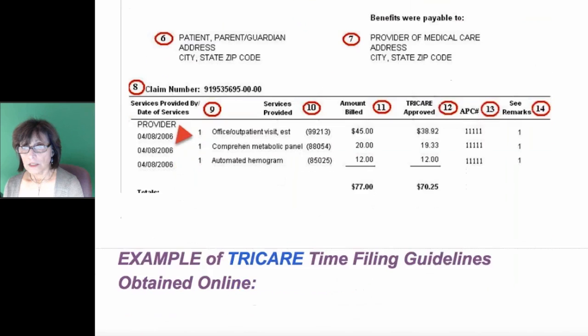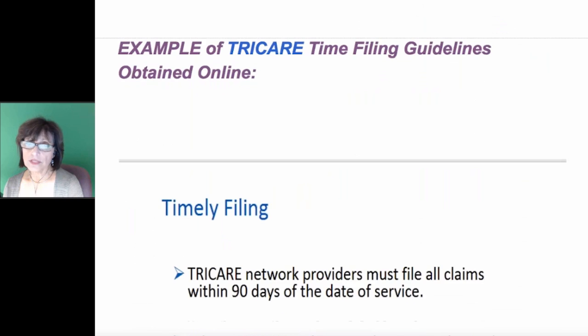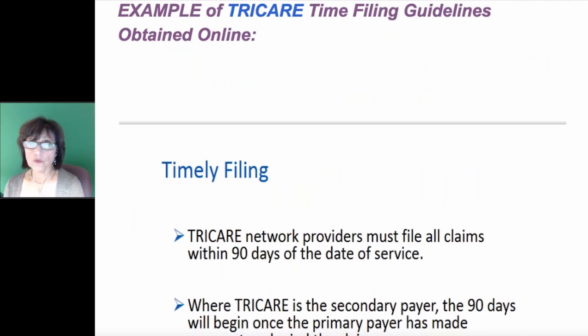Okay. Now what I did, just so that you all understand, is that Google is a wonderful thing, and I just wanted to point out how when you're working for a practice, what payers you're dealing with, whether it's California or Massachusetts, go into those payer websites. So for this example with TRICARE, because I showed you that explanation of benefits, I just happened to find these guidelines, and they were current.